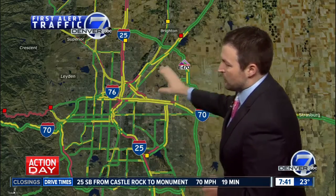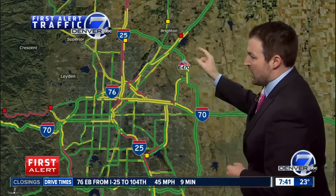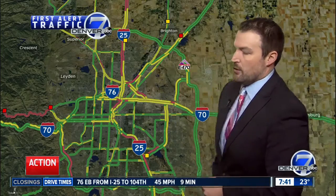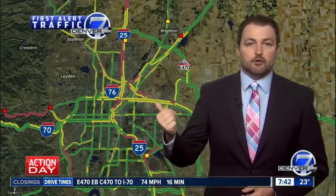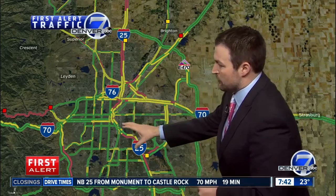Northbound doesn't look much better. 76 is still the trouble spot. Southbound 76 at 144th, an accident came down about half an hour ago. They're trying to get that cleared away, and it's causing some slowdowns. And then, of course, we always have those trouble spots through Commerce City. Both directions on 270 are going to be sluggish for you, and it's only going to get worse as volume picks up. Slowing down near Broncos Stadium.